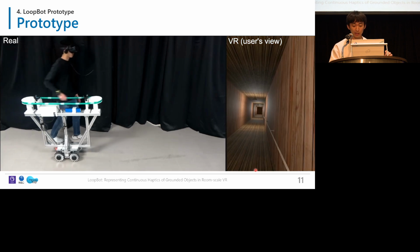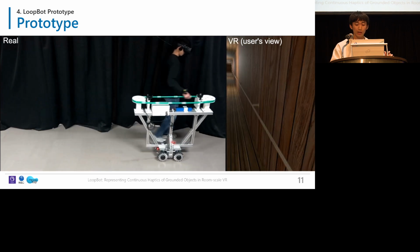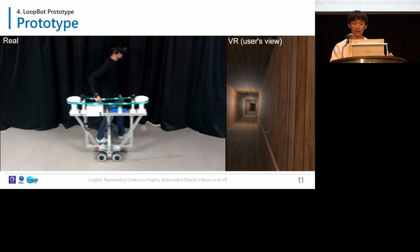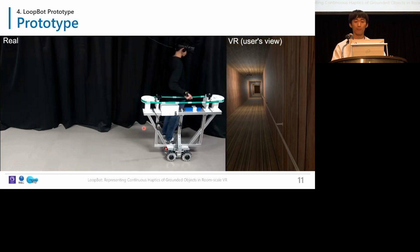In VR, the user is walking down a straight corridor while holding a handrail. You can see that the system is able to provide the haptic feedback of an infinite length of handrail, as long as there is room for the robot to run.